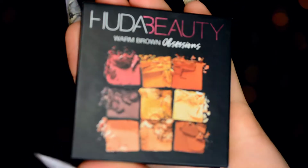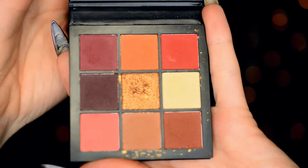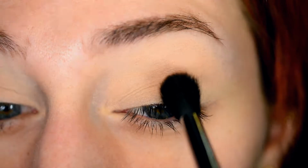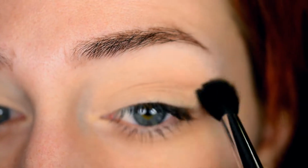Then for eyeshadows, I'm going for the Huda Beauty Warm Brown Obsessions palette. The colors in the image of the advertisement seemed quite warm, and this palette obviously has warm brown shades as well. So this just seemed the most like the original image.